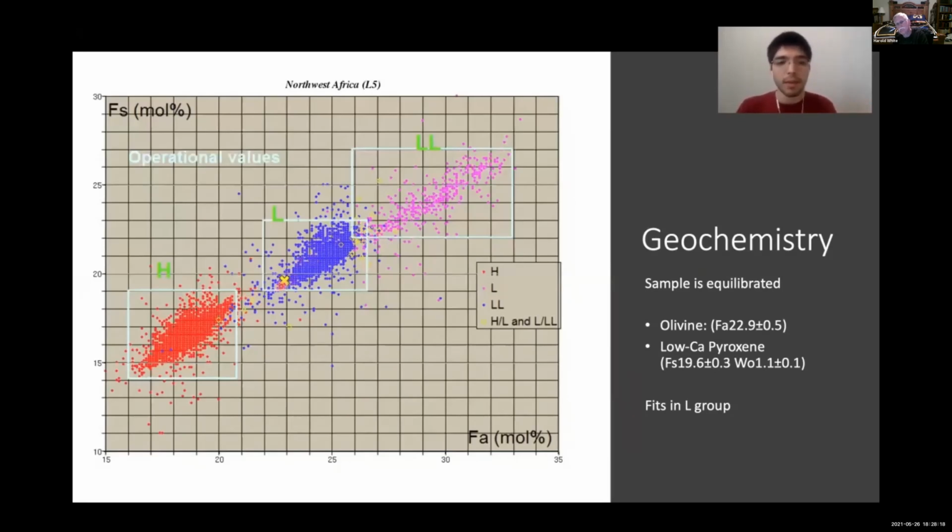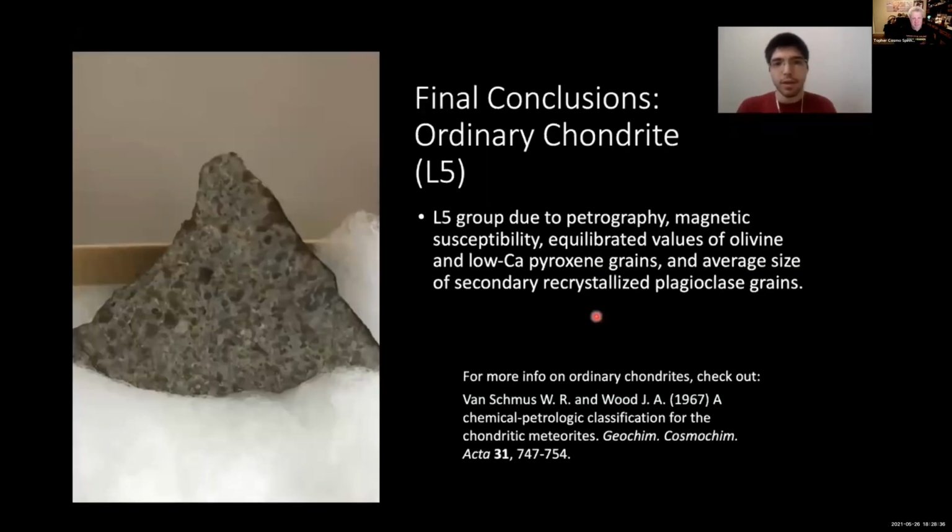This sample has a fayalite value of about 22, 23, and a ferrosilite value of about 20. So this plots right about here, and this plots pretty much within the L group. So it matches up pretty nicely with the magnetic susceptibility from earlier. Good. So my final conclusion on this sample is that this is an ordinary chondrite, an L5.